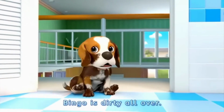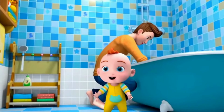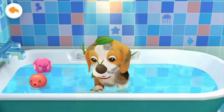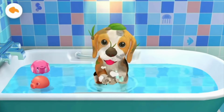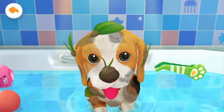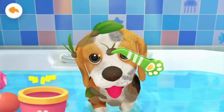Bingo is dirty all over! Let's give Bingo a bath! La la la la la! Bingo is taking a bath! Please remove the leaves with tweezers. Throw the leaves in the waste bin!